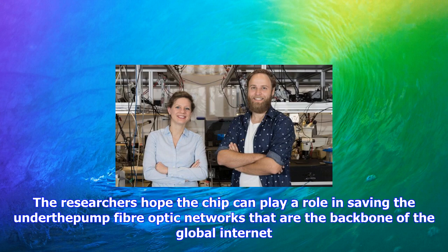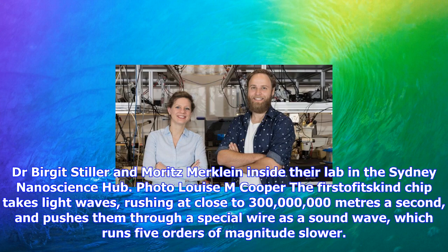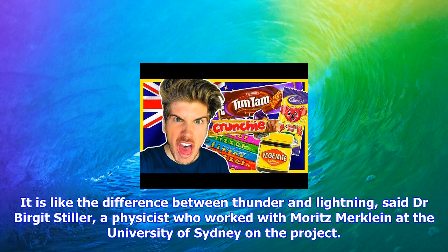The first of its kind chip takes light waves, rushing at close to 300 million meters a second, and pushes them through a special wire as a sound wave, which runs 5 orders of magnitude slower. It is like the difference between thunder and lightning, said Dr. Birgit Stiller, a physicist who worked with Moritz Merklein at the University of Sydney on the project.